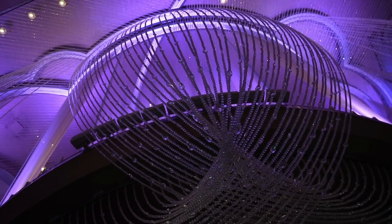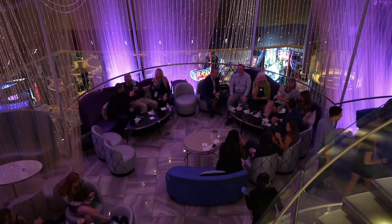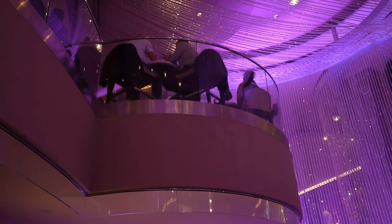This is a beautiful chandelier bar. I don't know if I've ever seen a bigger chandelier in my life. It must have thousands of crystal beads and strands. I love this lounge because it has multiple stories to choose from. You've got the bottom of the chandelier, inside of the chandelier, and top of the chandelier. And I really love being inside of the chandelier.